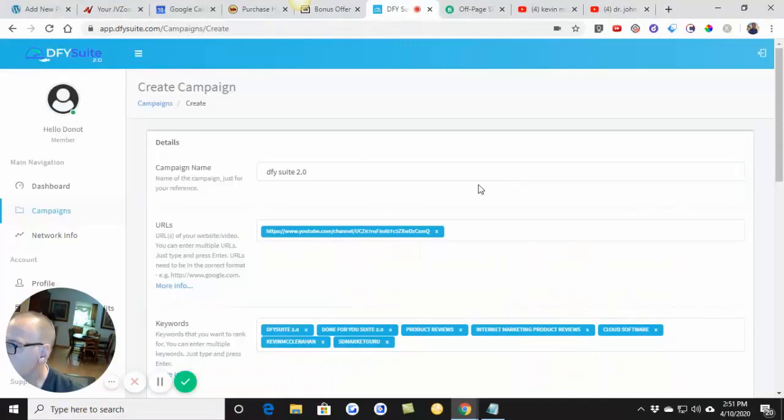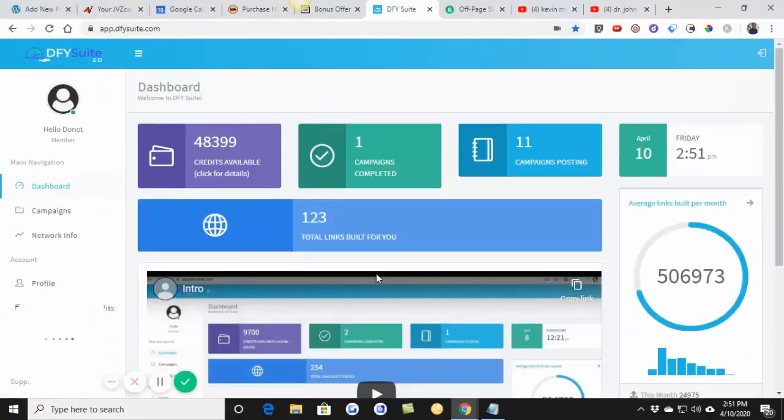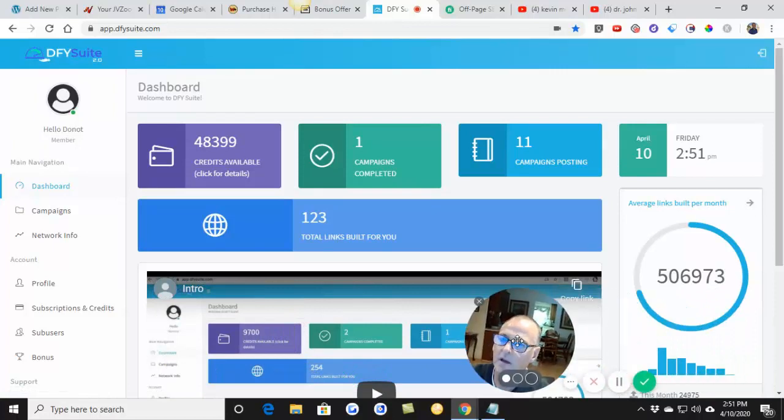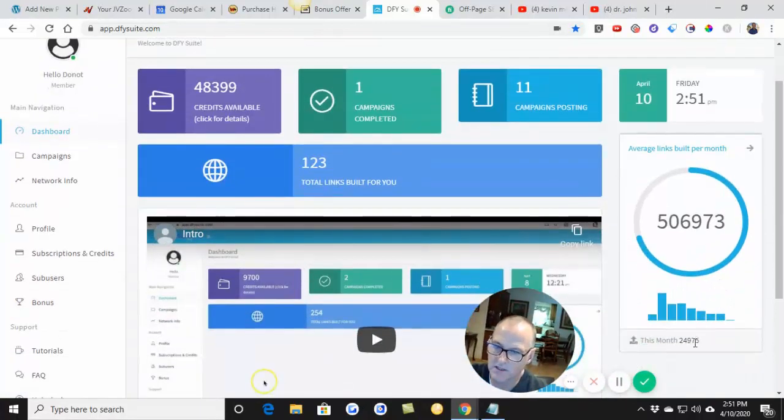Okay, so here's Done For You Suite right here. Let's look at the dashboard first. I've started to create a campaign here, but let's take a look at that dashboard and see what we've got. Okay, so average links built per month. You can see the stats. They've already built 25,000 links this month. It's only the 10th of April, and the average link building per month is 500,000 links. Oh my gosh, so this is a pretty busy network.